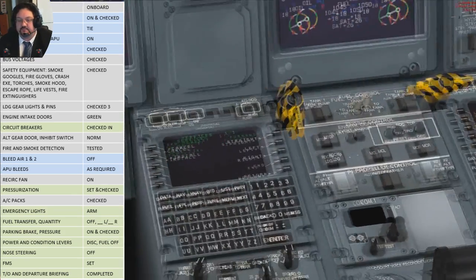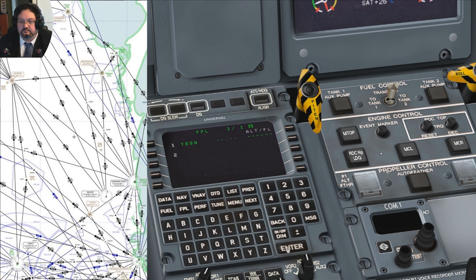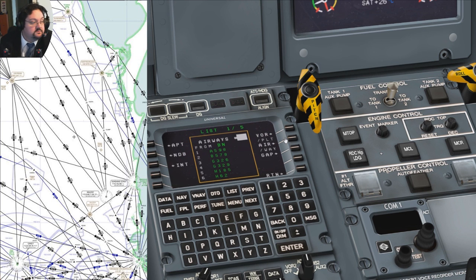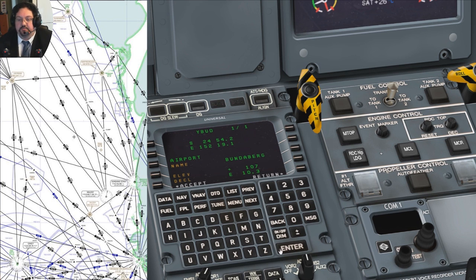And let's do the FMS. Flight plan from Brisbane. Tracking via BN. List the airway. And we'll do Victor 34, Victor 134. There it is, number 14. To number 1, SU. And then a Whiskey 374. That goes all the way to Bud, number 4. Up to Bundaberg. Accept.